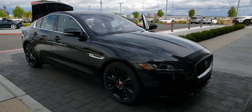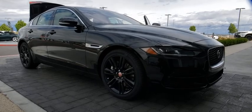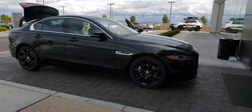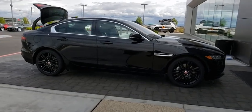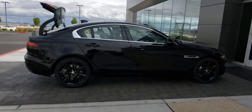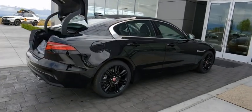Come test drive the 2020 Jaguar XE. The Jaguar XE is built to exceed all expectations of a compact luxury sports sedan. The XE combines technology and performance that meet the high level of excellence you come to expect from Jaguar. Its sleek exterior is sure to turn some heads.